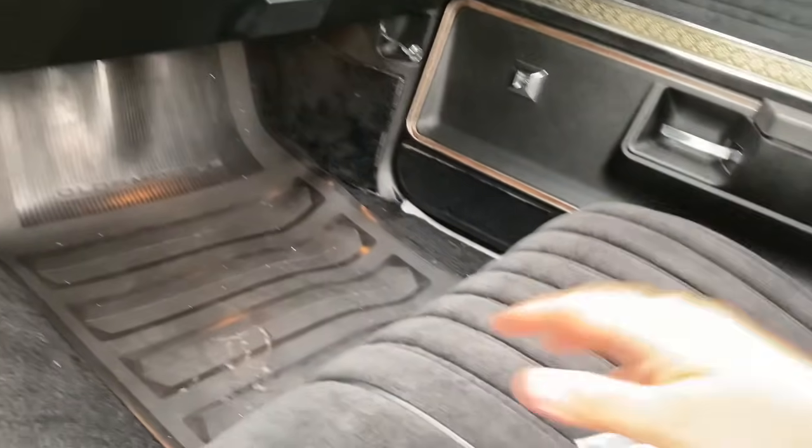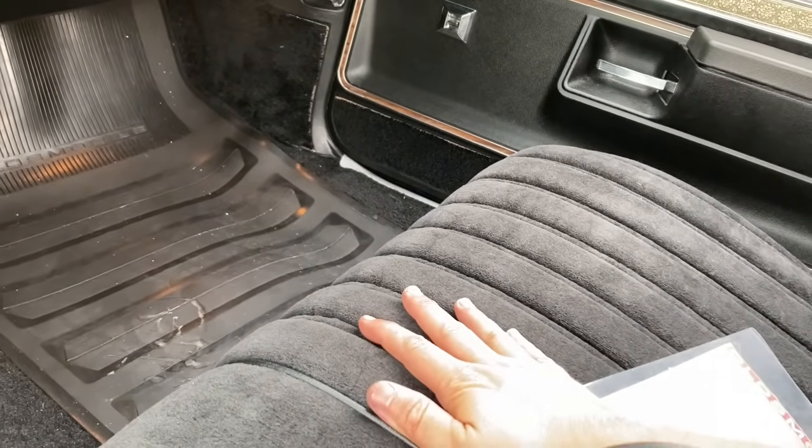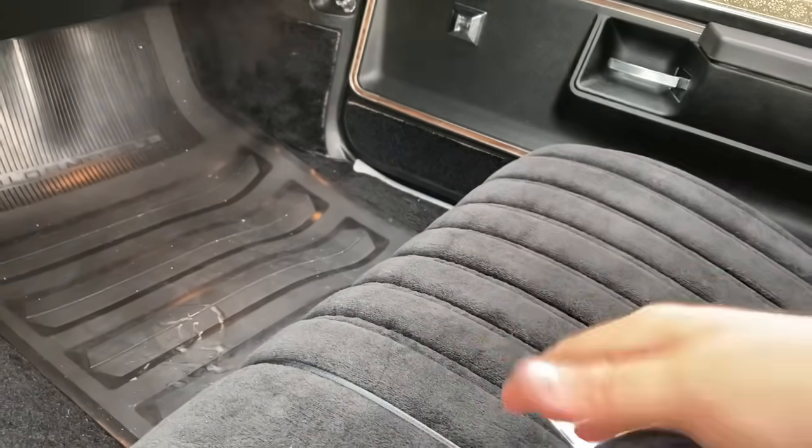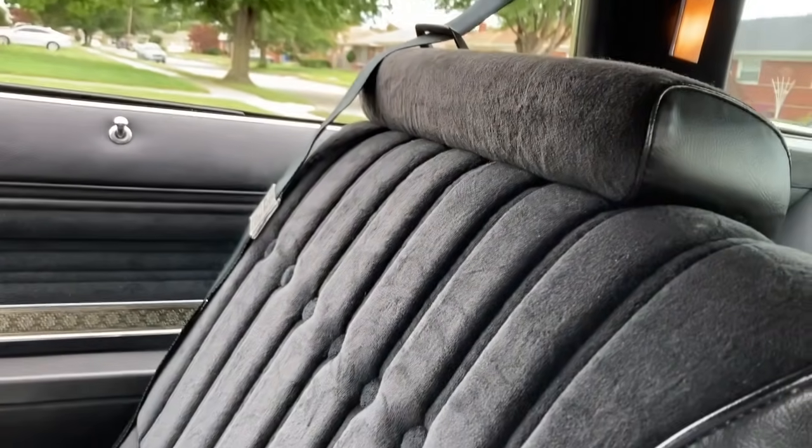But this cloth, this velour, is like Velcro, and it's extremely comfortable. These seats are well padded, firmer padding than the Buicks and the Pontiacs that I've driven of the era, even on the low mileage cars. Very pleasant car to drive on long distances.